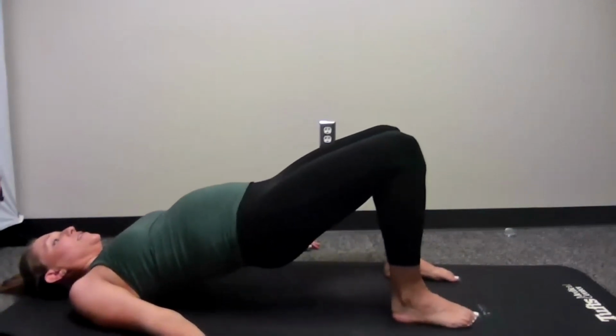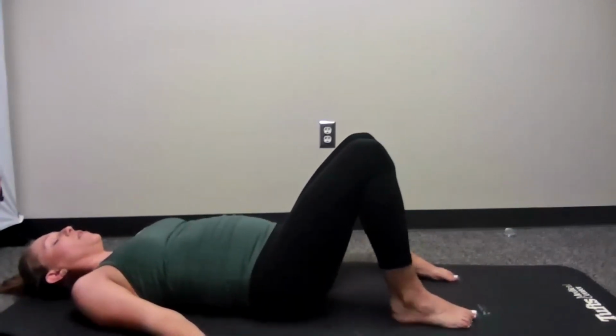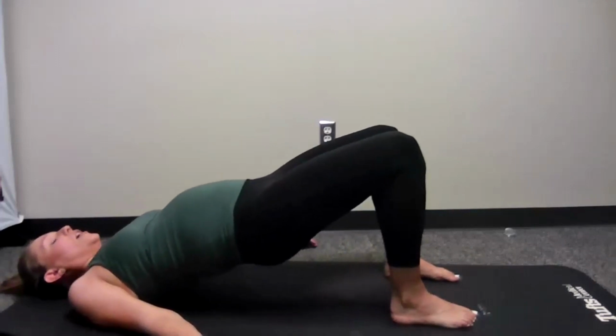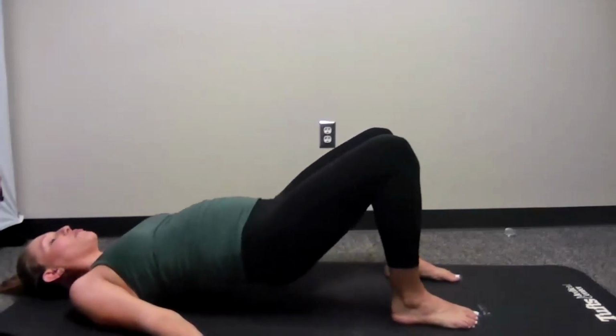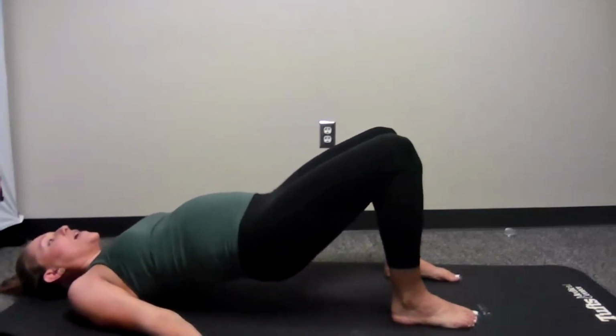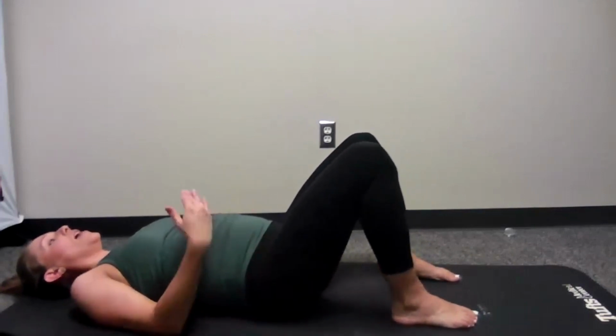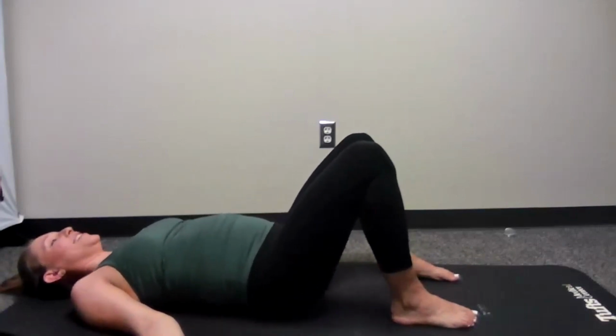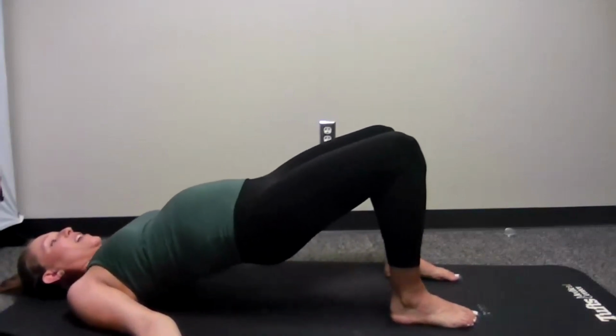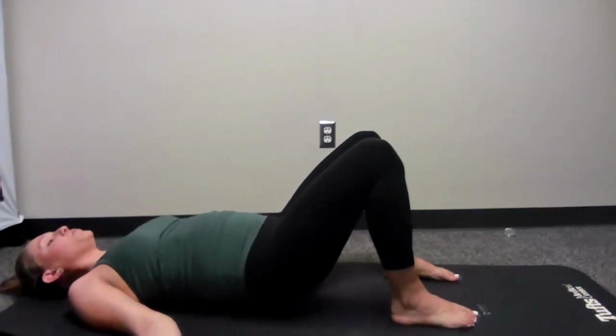Now our heels are connected with the floor below. So are the toes. All 10 toes are grounded with the mat. We'll feel our core, our hamstrings, and our glutes. Recruit those muscles to lift the hips up.